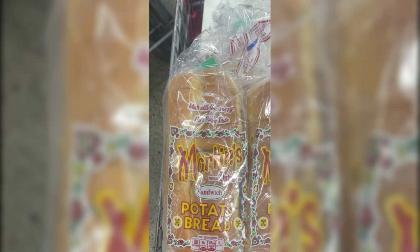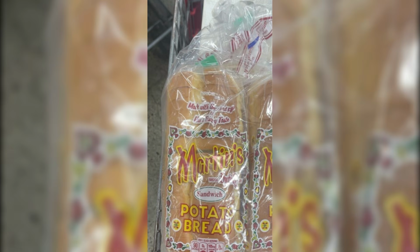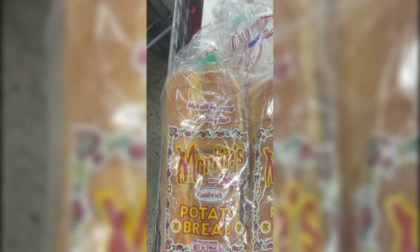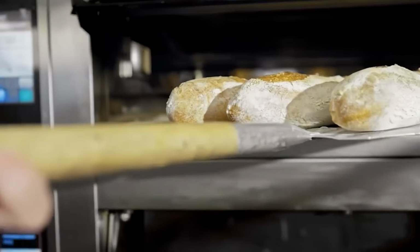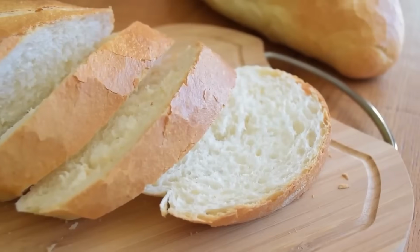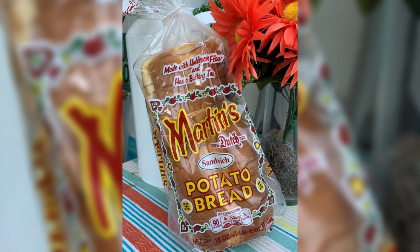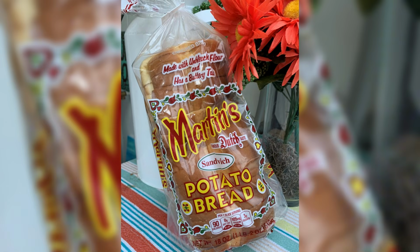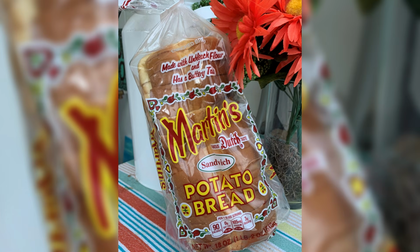Older versions of the Martin's label, as recently documented on grocery delivery sites, also included azodicarbonamide and artificial yellow dyes. The current national label does not appear to include those, but what remains is still a loaf that fails on flour, sugar, dough conditioners, and preservatives. It's a genuinely popular regional bread, especially in the Mid-Atlantic. People love it for sandwiches, but it is not real bread by any stretch of the definition.